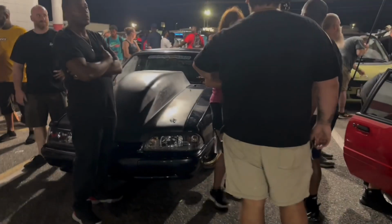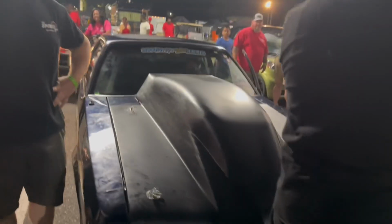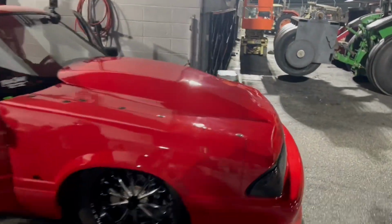Guys, here we go, second round. We got to race this. I don't know if it's a turbo car or a nitrous car. It's got a big scoop on it. So here we go. Here we go. All right, be careful, sir.